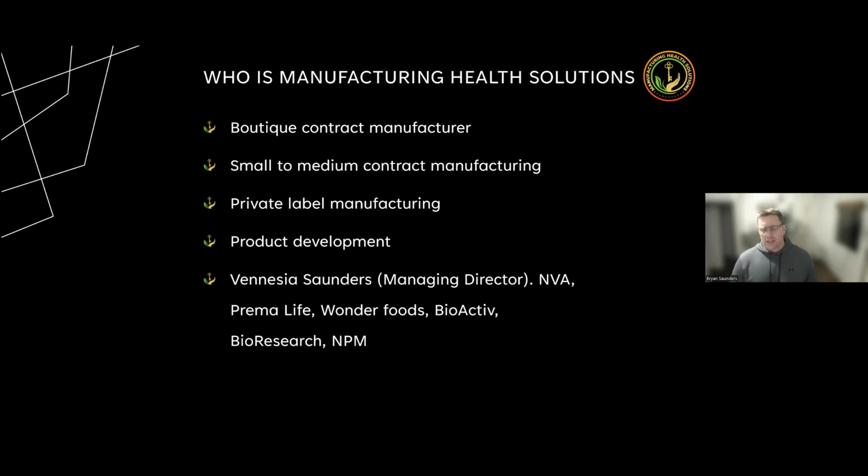Vennesia Saunders is the managing director of Manufacturing Health Solutions. She has almost 20 years worth of experience in the industry. She was previously employed at Natural Vitality Australia, Prima Life. Those businesses wound up and presented Vennesia the opportunity to establish her own business. She has some background with Wonder Foods, Bioactive, Bioresearch, and NPN.